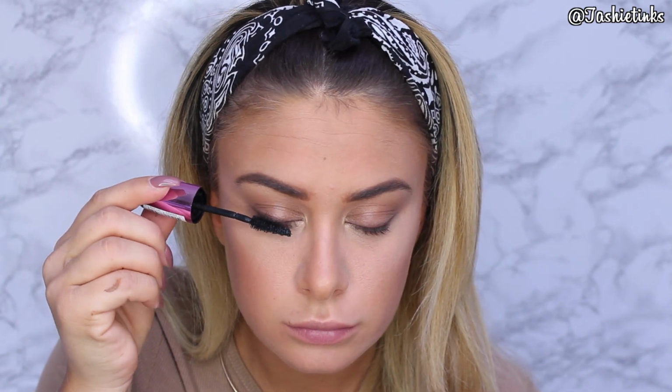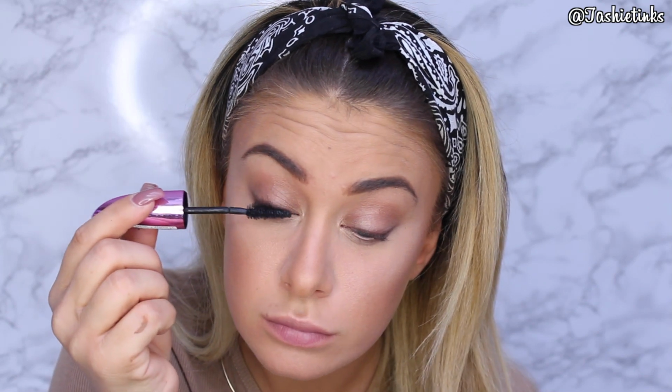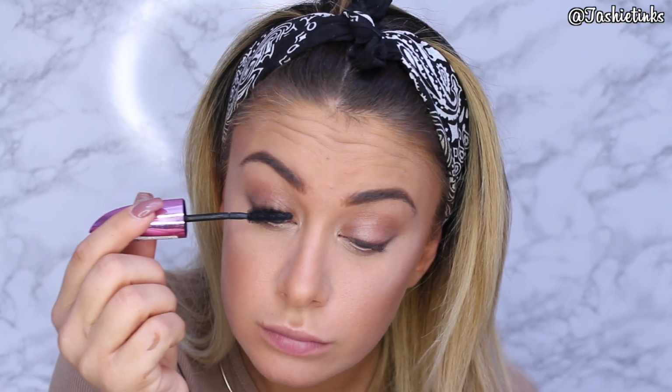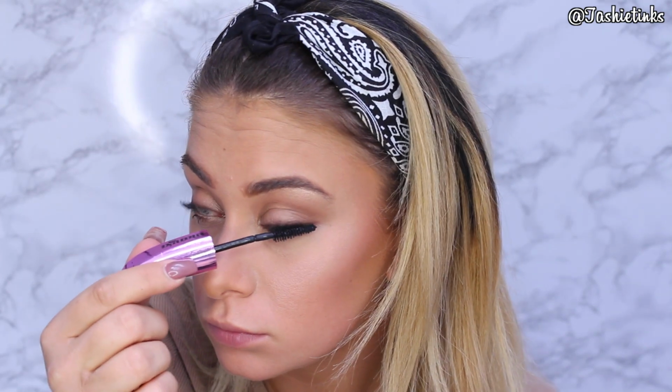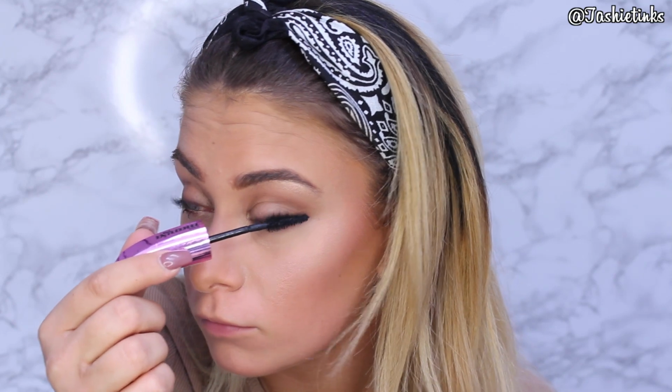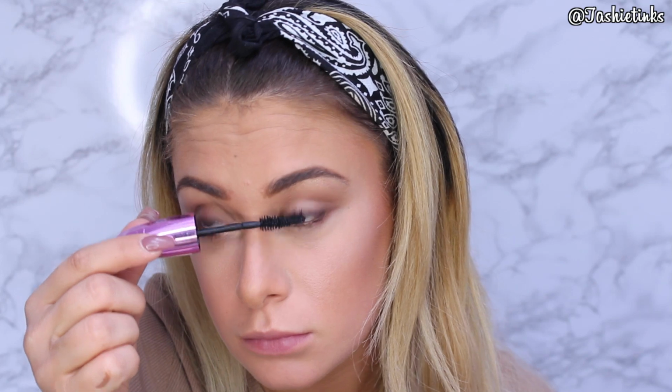This is one of my favourites. In fact, all L'Oreal mascaras I love. Like the L'Oreal Voluminous is a big favourite of mine, the L'Oreal Telescopic and this Miss Manga one. I love them all. So I'm just applying mascara. That's pretty self-explanatory, just to the top and bottom lashes. And as I said, I'm not wearing lashes for this look. Obviously, if you want to wear lashes in the day, that's totally up to you, but I'm just not that kind of girl. I wouldn't wear lashes in the day unless it was for a special event.